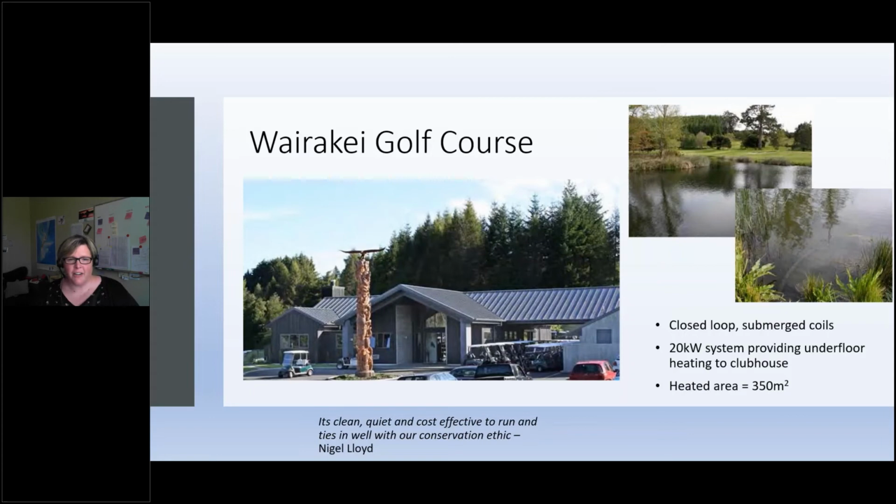Wairakei Golf Course, just outside my windows, is the Wairakei Golf Course. We're in a high temperature area, but they're utilizing their water features. So these are hazards in their golf course. They have these ponds, so they put a heat exchanger in, which you can't quite see in that little picture there. They're well hidden in their water feature, and they're using that to heat and cool their club rooms.